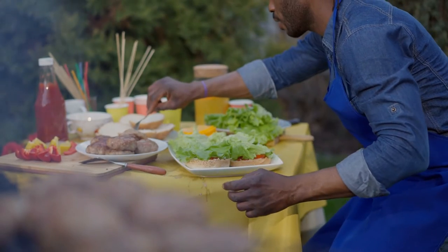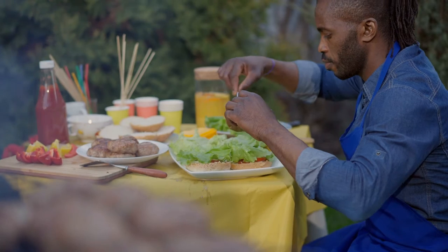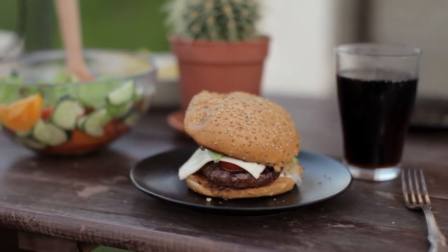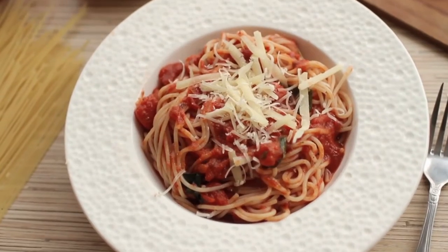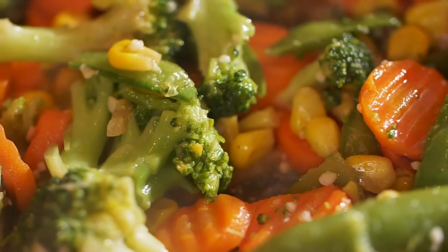For example, if everyone is having grilled burgers for dinner, you can enjoy it without the burger buns, then fill the rest of your plate with your favorite green salad. If they're having spaghetti and meatballs, you can take a small portion to enjoy, balancing it out with a serving of steamed vegetables.